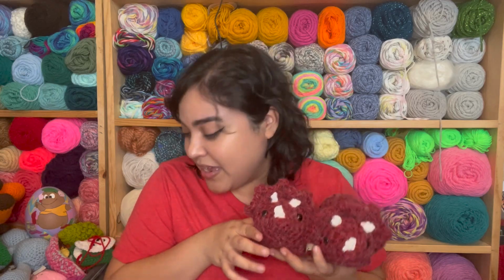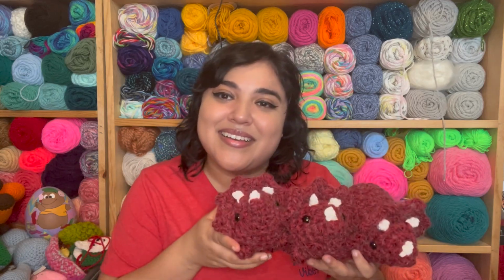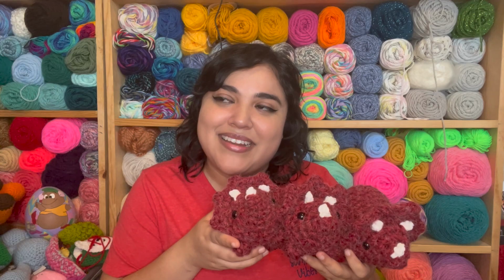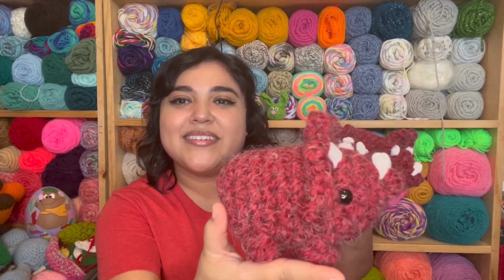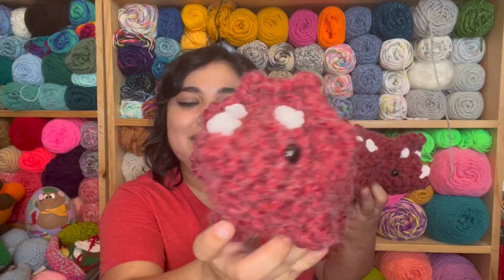So as you saw, I have 3, what did I just call these? I want to say T-Rex so bad. They're not T-Rex, they're not Brontosaurus, they're Triceratops. I have 3 Triceratops dinosaurs, and they're so cute. I really love this yarn.